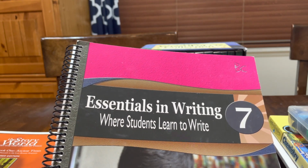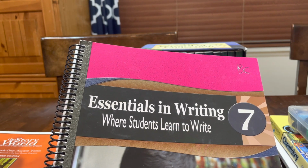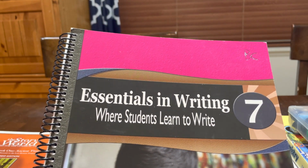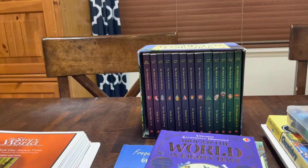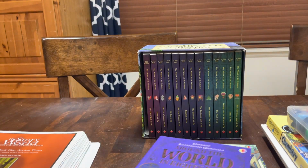Number 6 has an entire half that is just grammar. So if your student needs a real grammar review, we thought number 6 was fantastic for that. Although there's been more grammar in number 7 than what we originally thought. So it's been great for that too. But highly recommend this one. It's a really great resource for language arts. Also, we really like this for our spelling words this year. It's been great, so definitely recommend that.